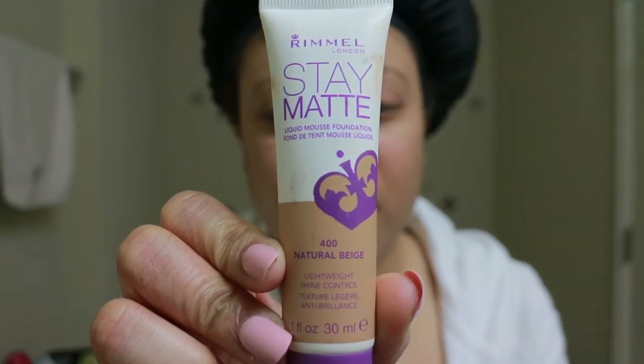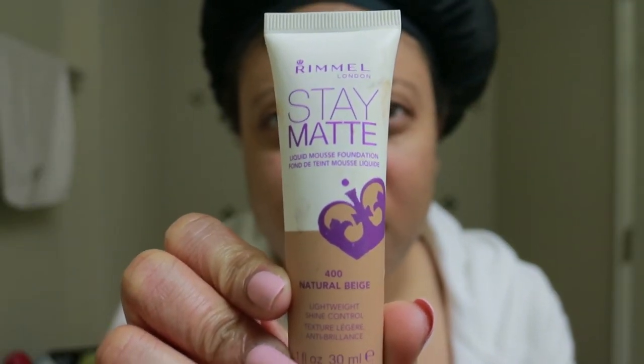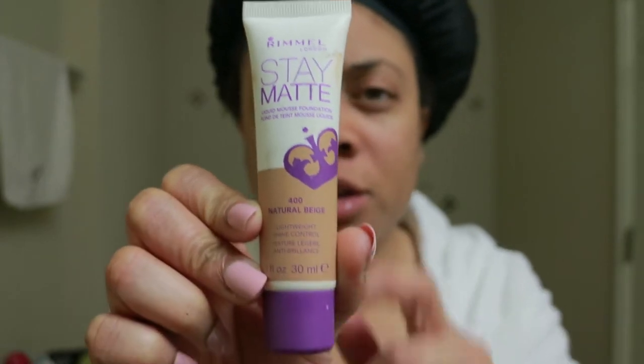This right here, the Stay Matte from Rimmel. Now this is actually good as a concealer. It's actually a foundation, but it works a little bit better as a concealer. This doesn't even match my skin tone, to be quite honest. I think I'll use the e.l.f. Tinted Moisturizer. I seem to do the tinted moisturizers over the regular foundation because it's lighter.